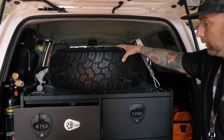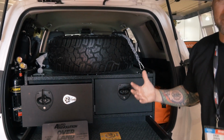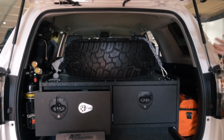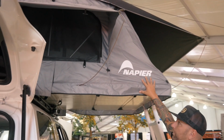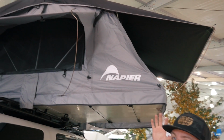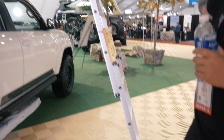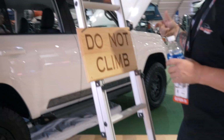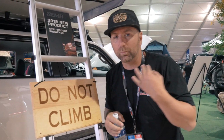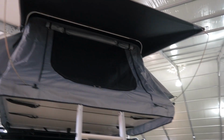With the spare tire up here in it, having the spare tire inside kind of sucks. It takes up a lot of room, but oh well, what are you gonna do? And as we're gonna see, we have a Napier rooftop tent. I mean, a million vehicles here with rooftop tents this year. Super cool. I have no idea how to go on it, and we're not allowed to climb up. No climbing up the ladder to go check it out, but just really cool.